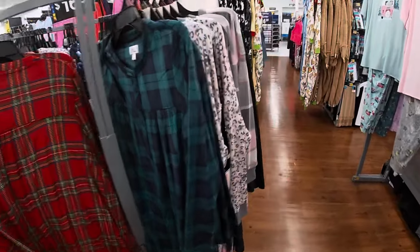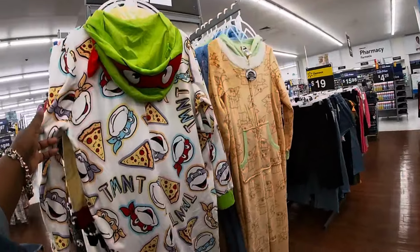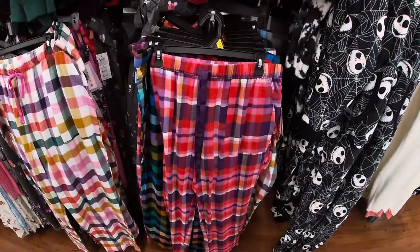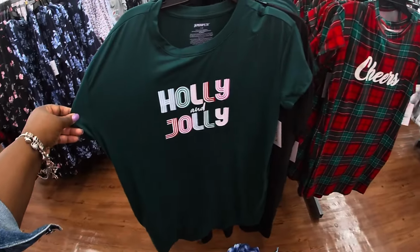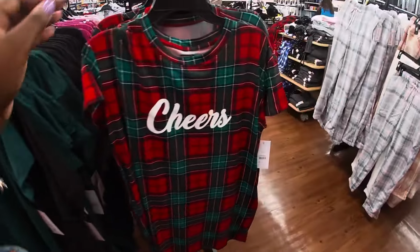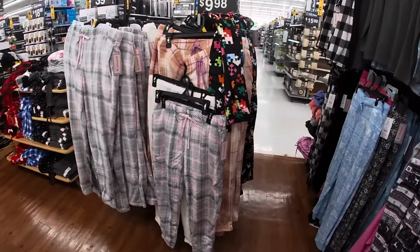Red, green. Did we see the bodies? The Ninja Turtle. It's Ninja Turtles, and then there's Lilo and Stitch. Okay, and they have a lot of their pajama pants. It's really festive. That's cute. That'd be perfect for me for Christmas morning.